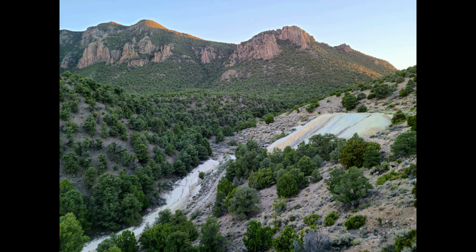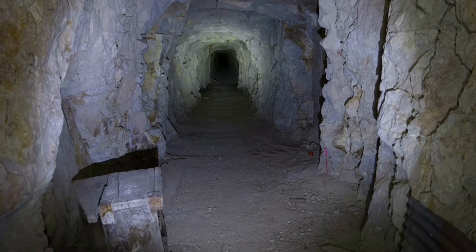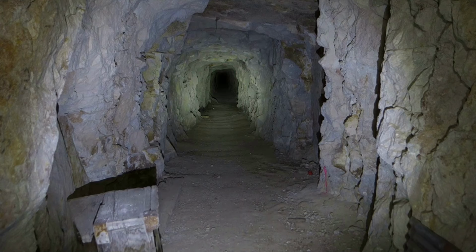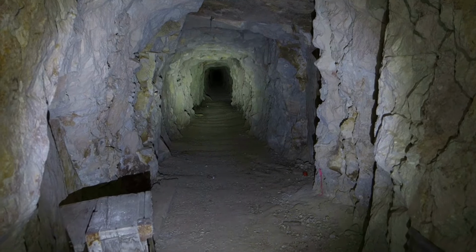Here's a view of what's left outside of the mine. I'll show you more at the end of the video, but let's get underground first. Just inside the portal now, and this looks like it runs forever straight ahead. I can see several hundred feet straight back, and it's just long, straight, and featureless the whole way.